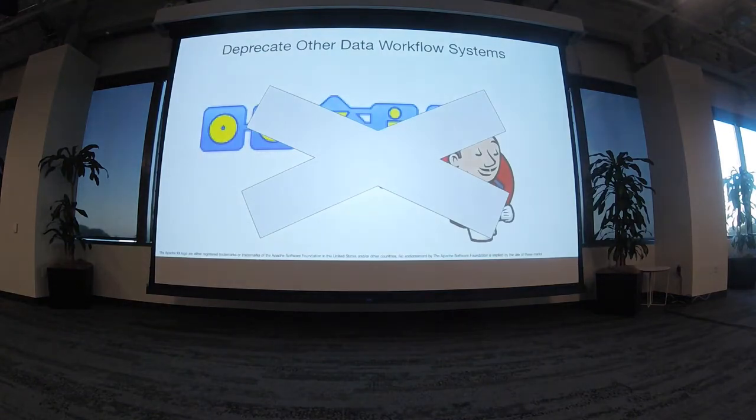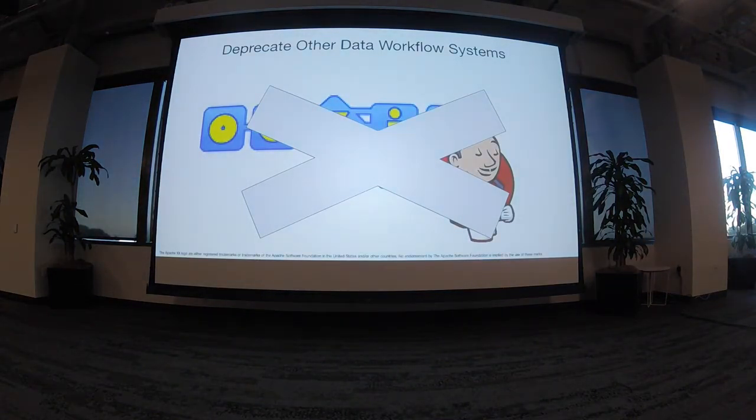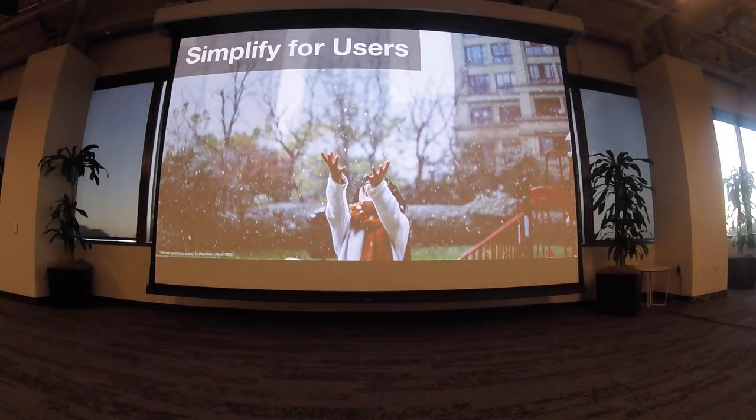So once we chose the system, essentially we decided to deprecate all the other workflow systems at Uber. So all the workflows that were running on Oozie or the other ones we migrated into our system. And this makes sure that we didn't have to manage all these overlapping systems anymore after that. Also for users, once we chose this, we were able to simplify life for them. They didn't have to learn about all these different systems, and we can provide better documentation on our single system that we're managing.